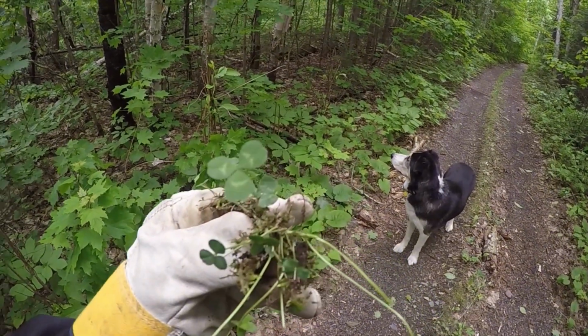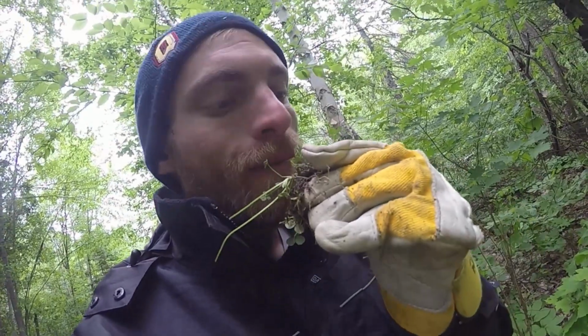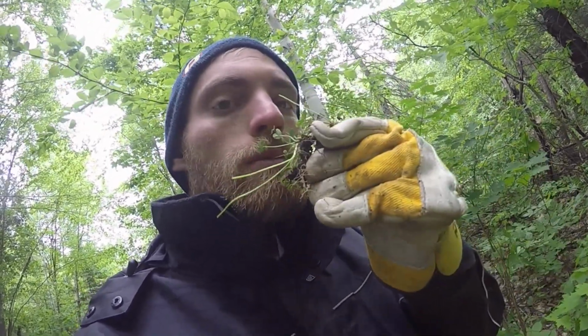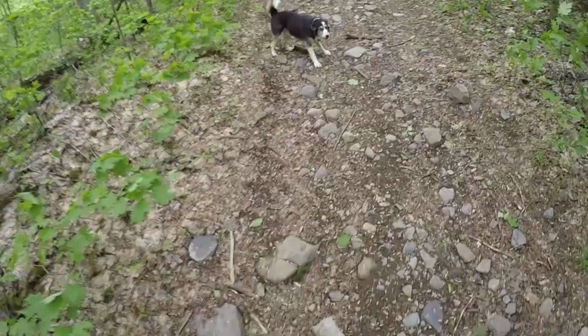A little trail nibble here, some clovers. They taste alright. I heard you can make a tea with the flowers as well, so if I see any, I'll give it a try.